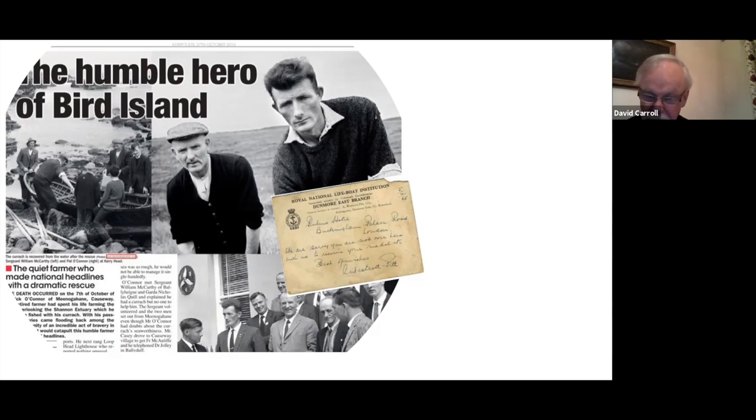But Mr. Westcott Pitt, who was secretary of the Dunmore Lifeboat, while they were in London, wrote him a note congratulating him and saying he was missed. And when Patrick O'Connor died a number of years ago, his family were going through documents, and they found the letter, and they sent it on to Dunmore East Lifeboat, and Neville Murphy, who's the press officer, sent it on to me. So I think it's a nice story.